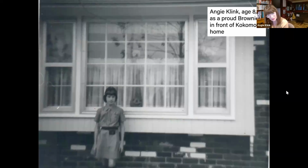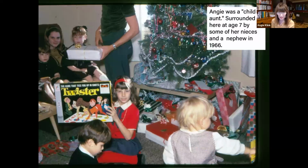This is in Kokomo. We lived 2 years in Kokomo when I was a Brownie. I loved being in Girl Scouts. I bet a lot of you were in Girl Scouts. This is also in Kokomo when I got the Twister game, and I was a child aunt because of having half siblings, because it was a second marriage for my parents. I had older half siblings, and so I was an aunt very young. And even though all my friends thought they were my cousins, they were my nieces and nephews, and they're surrounding me there in that picture. Love that.